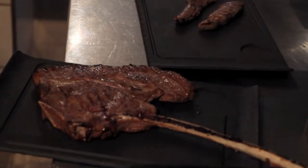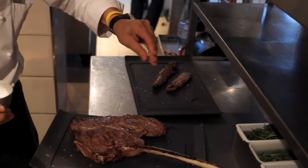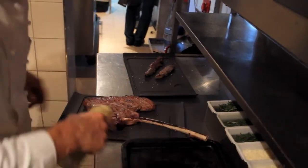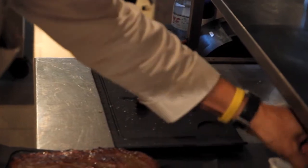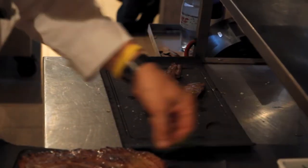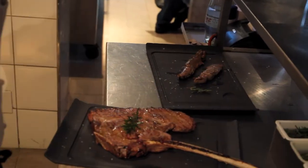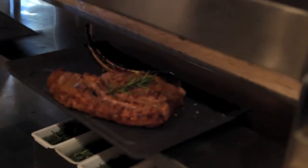What we're doing now, just a bit of sea salt. And a beautiful drop of extra virgin olive oil. Now our dinner is ready. Simple, let's go and try it.